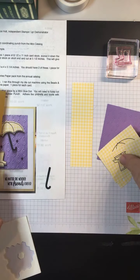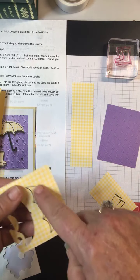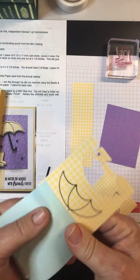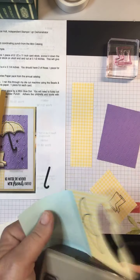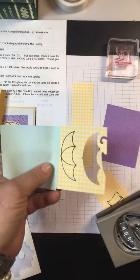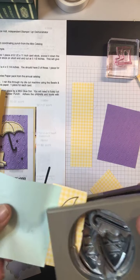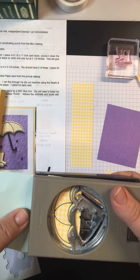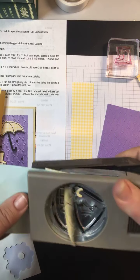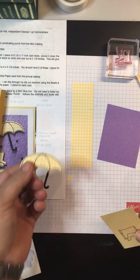So first thing is what we do is we stamp, and I stamped here. But now I want to punch this out. I want to show you just how easy it is. I'm putting my sticky note on this because there's not enough paper for me to hold this into the punch and keep it straight. So let me cut this off. Okay. Line this up with the punch. You can fussy cut it, and if you do not have this punch and you got this card kit, you are fussy cutting that umbrella. So that turned out really easy.